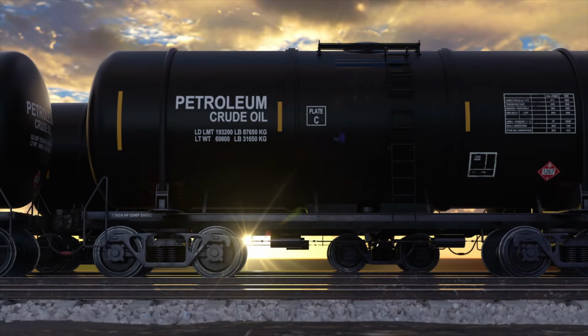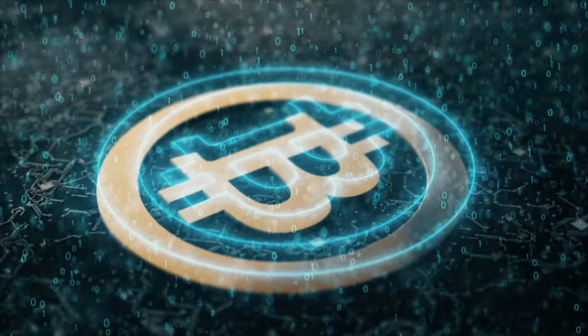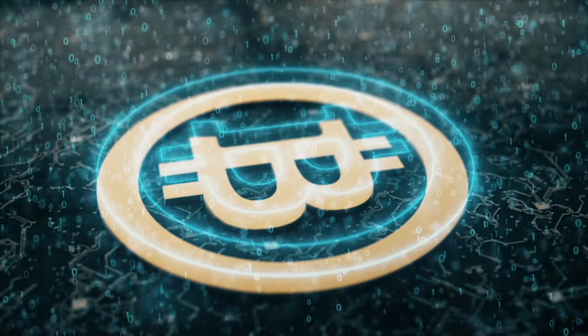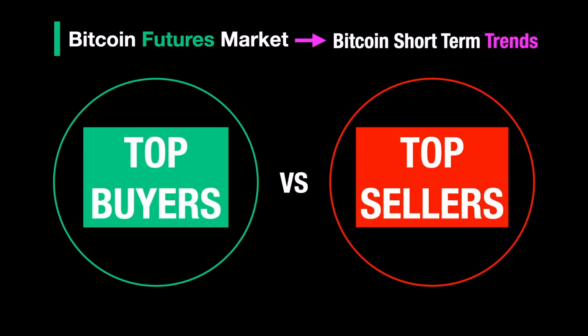Compared to traditional commodities like oil or gold, Bitcoin is very different. It is a brand new asset class on the futures market with a much smaller market cap. Because of this, those top-tier buyers and sellers with a large order size can have an extremely significant impact on Bitcoin's short-term trends. So if we can find a way to constantly track the changes between those top-tier buyers and sellers of Bitcoin futures contracts, then we can effectively catch those trend reversal points on the Bitcoin price. And that is exactly what this COT Insider Indicator does.